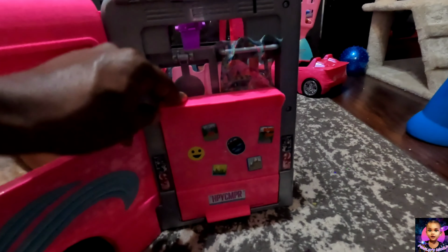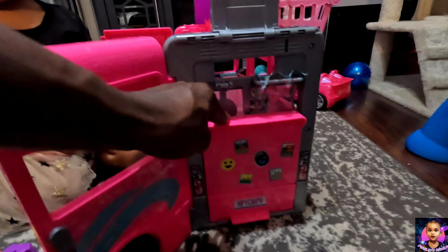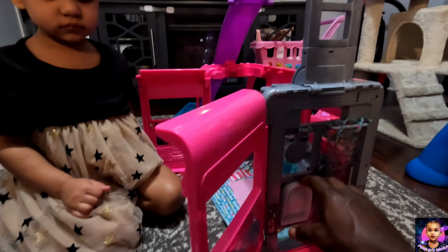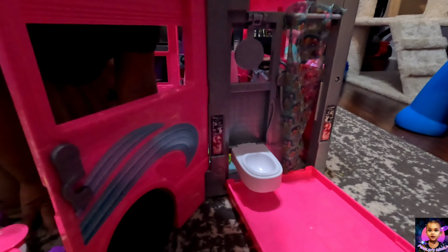On the back. Wasn't too bad. They give you a bunch of random stickers you can put anywhere. They pretty much personalize your own Barbie camper. You got a little toilet, a little potty out here. The Barbies can go poopies and peepees and stuff.